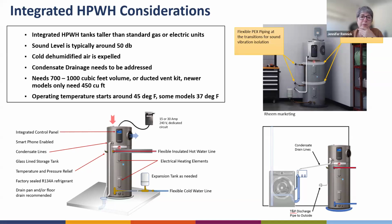When it comes to a heat pump water heater, this integrated type, there are design considerations that the homeowner should know about, the architect should understand, and the person doing the install should understand. The main thing we're learning is that a lot of builders and a lot of people weren't quite realizing how many cubic feet of volume some of these heat pump water heaters needed. Some of the newer ones only need about 450 cubic feet of open space around the unit.